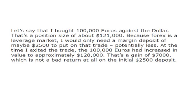That's a position size of about $121,000. Because Forex is a leverage market, I would only need a margin deposit of maybe $2,500 to put on that trade, potentially less. At the time I exited the trade, the 100,000 euros had increased in value to approximately $128,000. That's a gain of $7,000, which is not a bad return at all on the initial $2,500 deposit.